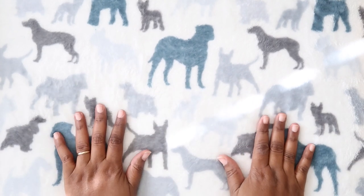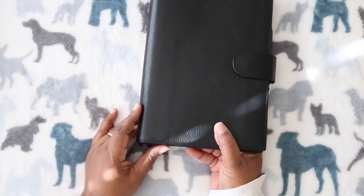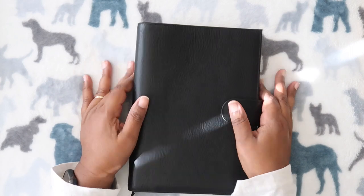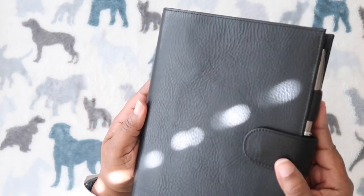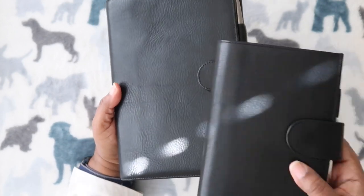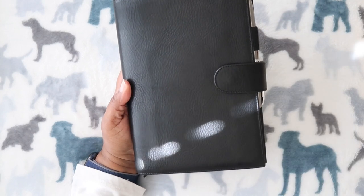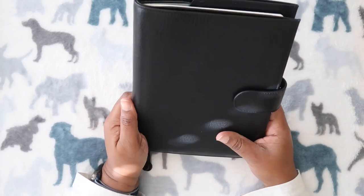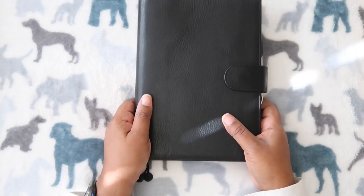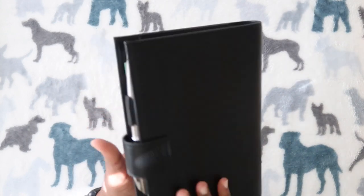Then the next one that I have is an A5. I just got this beauty off the Buy Sell Trade group. As you can see, it is a little pebblier. Let me compare it with my A6. You see that? From the pictures, I saw that it was pebbly, but I just wanted a polka black. I love their polka black, and it smells so good.